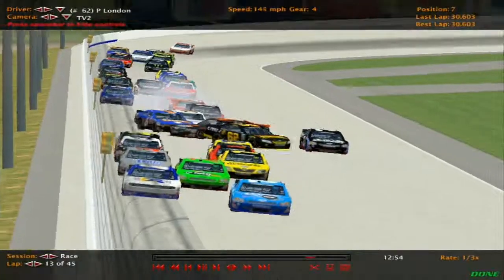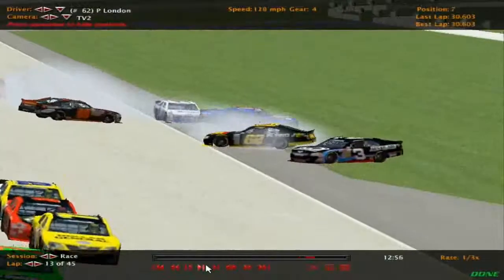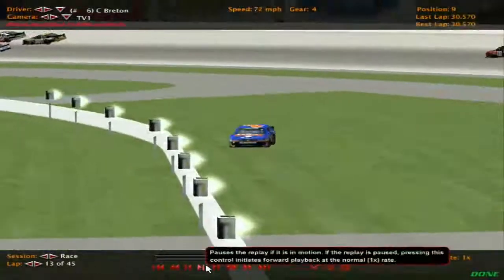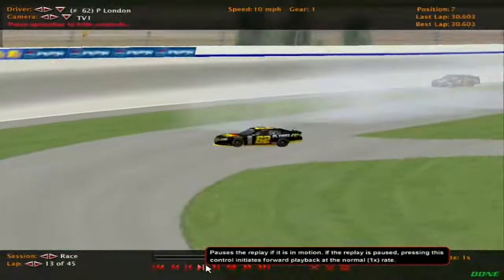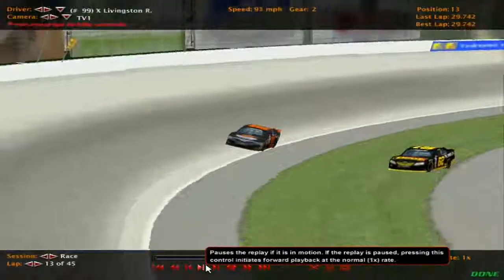Matt Wells had nowhere to go. And Charles Jackson just got hit right there. Matt's going to get a piece of it right there. Xavier's going to go for a spin. Keep an eye on Connor Breen. Going to go for a ride into the wall. And Charles Jackson, though, avoided. Matt Wells continued on. There's Peachy London getting turned back around. Xavier Livingston turned around. They all got damaged, but that's all that happened right there.